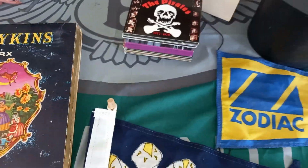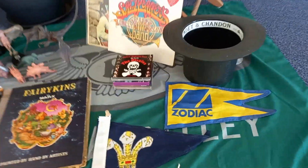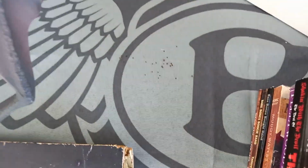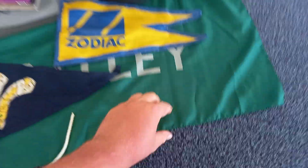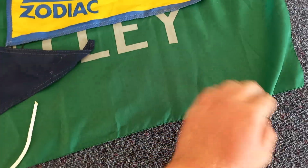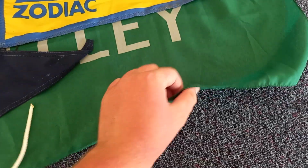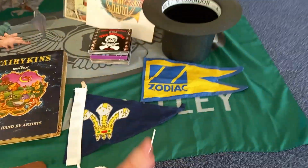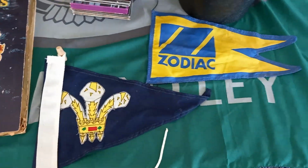It's a shame because it's been stored probably in a shed or something. All these bits look like they were already grotty when I picked them up. You've got a bit of insect excrement on it, and I don't really want to risk cleaning it because it's quite fragile. It's a thin, silky type material. It's probably just polyester or something, but I wouldn't want to risk cleaning it and then it fades or it tears up or whatever. So, as is.